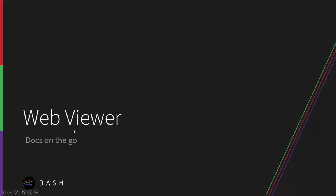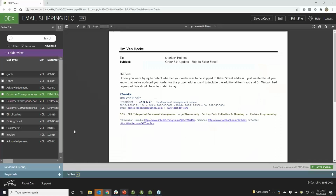Let's go on and look at the web viewer here. This is a tool that allows me to see my documents in a browser, which also means that if I want to see those same documents on my PC or my Mac or my iPhone or iPad, Android device, I can do all of that just by going to the appropriate web page on my intranet, or if I have this exposed to the internet, I can make use of that too.